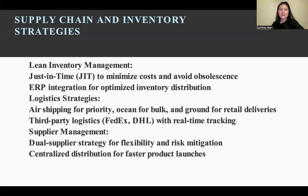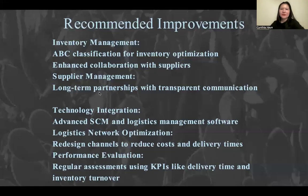Apple ensures supply chain efficiency through close collaboration with logistics partners like DHL, leveraging advanced SCM and ERP systems for real-time tracking, demand forecasting, and automatic order management. Its just-in-time production minimizes inventory costs and optimizes risk, while a dual supplier strategy enhances flexibility. Apple uses air, ocean, and ground shipping tailored to product needs, with third-party logistics optimizing costs and delivery routes. Centralized distribution centers and reverse logistics further streamline operations, reduce waste, and support stability, ensuring seamless global operations and high customer satisfaction. Next, the recommended improvements.